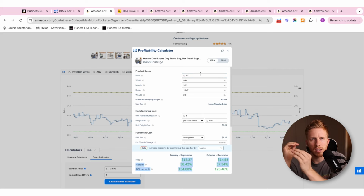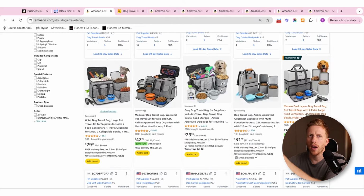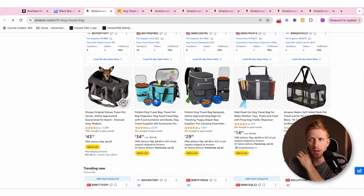So this is a good example of how the price that you sell the product at really impacts your profit margin. But you need to base that price on the price that everyone else is selling at. Because if all of these guys are selling it for $33.99, you're going to struggle to compete unless you've got something that's just incredible.